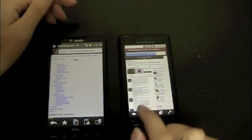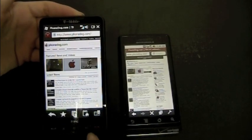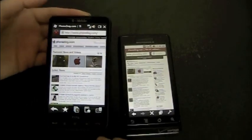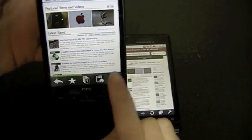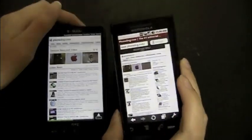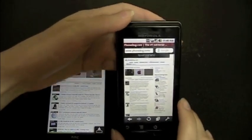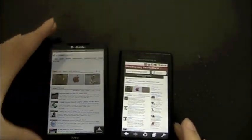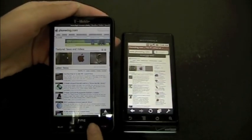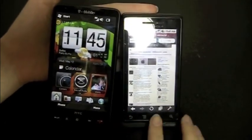So you can see there the Droid loaded much faster, and the HD2 is still working. And by now the page is pretty much loaded. It still has halfway to go, but it's pretty much loaded to where you could navigate it. But even then, the Droid got to the page much faster. And so, like I said, when it came to web browsing, the majority of the time the Droid won, whereas when it came to loading apps, the majority of the time the HD2 won.